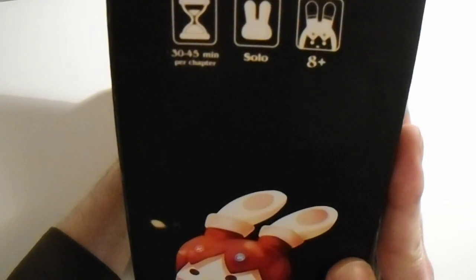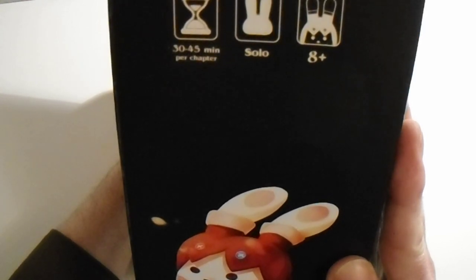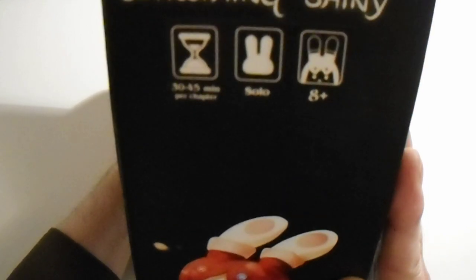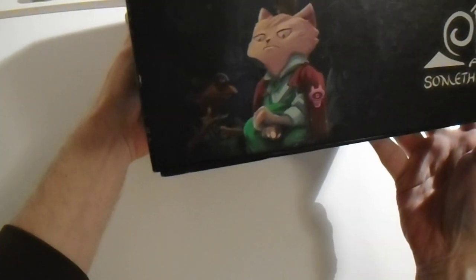So on the side you can see it's for rabbits 8 years and older. So I qualify, I think, and it's 45 minutes per chapter. It can only be played solo, so this is my first expensive solo game that I purchased.